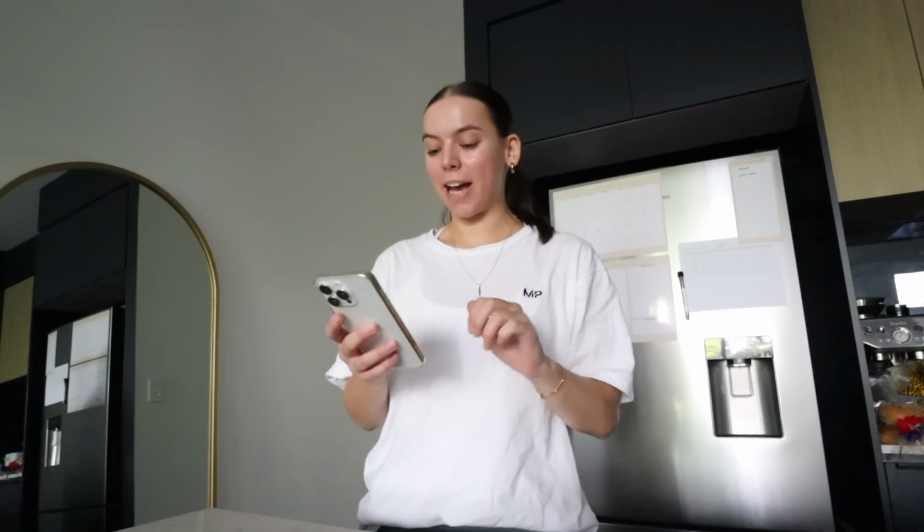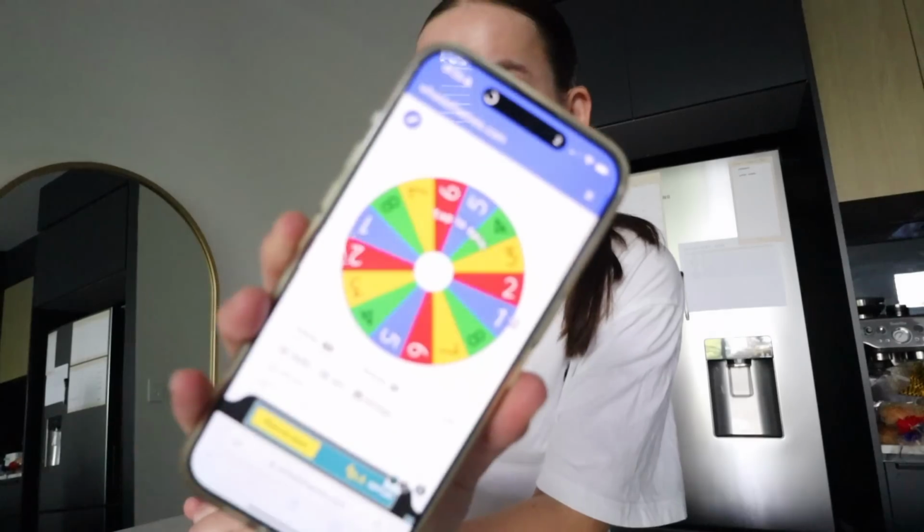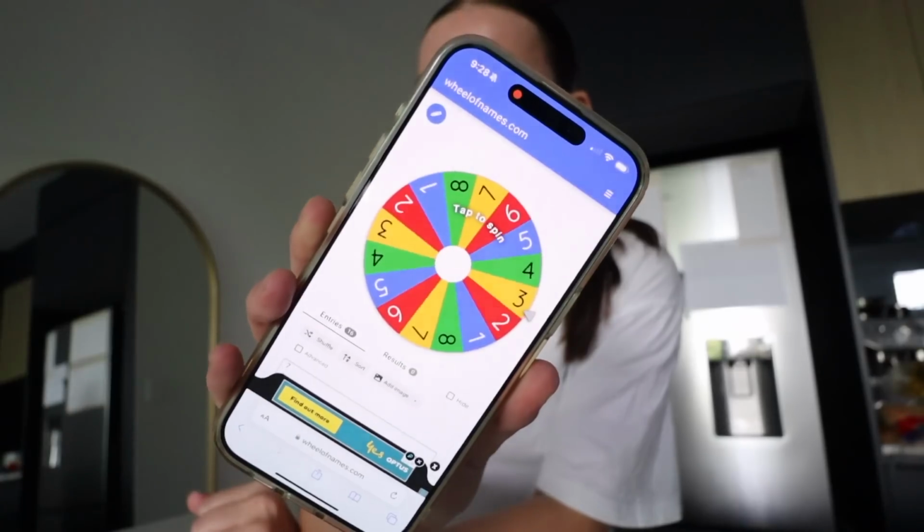Okay, it is Monday, it is day 1. We're gonna see how many hours I need to read for today. This is what my wheel looks like. I've put in numbers 1 to 8 because honestly, I don't think I can read for more than 8 hours in one day. I'm just being realistic. So let's see how many hours I'm gonna have to read for today.